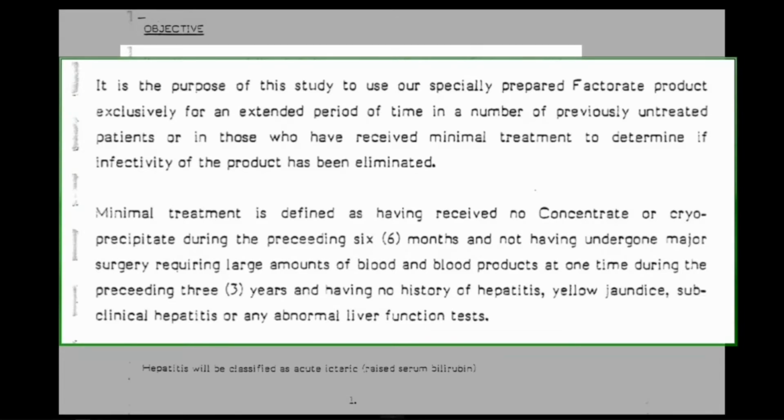Minimal treatment is defined as having received no concentrate or cryoprecipitate during the preceding 6 months and not having undergone major surgery, etc., and having no history of hepatitis, yellow jaundice, subclinical hepatitis, or any abnormal liver function tests. And then if we go over the page, we see the study design.